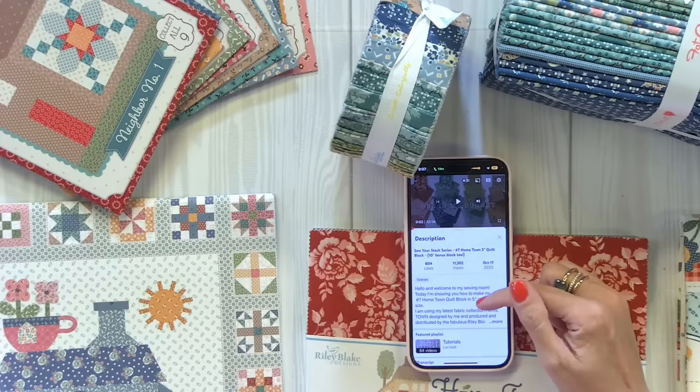So that was the applique. Now we have the quilted scarecrow that's published by It's Sew Emma, and I'm going to definitely be sewing this one. It's so cute. I can't wait for this one too.